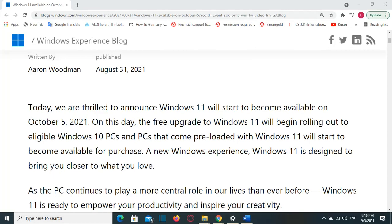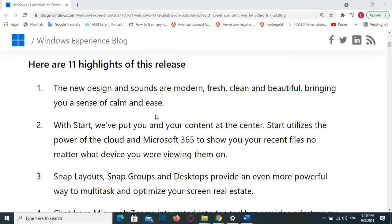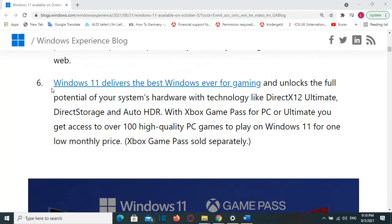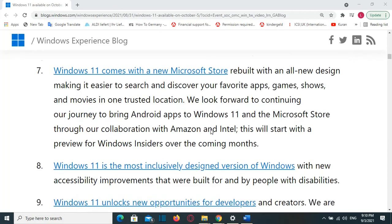Some of the highlights of this release, according to Microsoft, are: the new design and sounds are modern, fresh, clean and beautiful, bringing you a sense of calm and ease. Chat from Microsoft Teams integrated into the taskbar provides a faster way to connect to the people you care about. Windows 11 delivers the best Windows ever for gaming. Windows 11 comes with a new Microsoft Store.